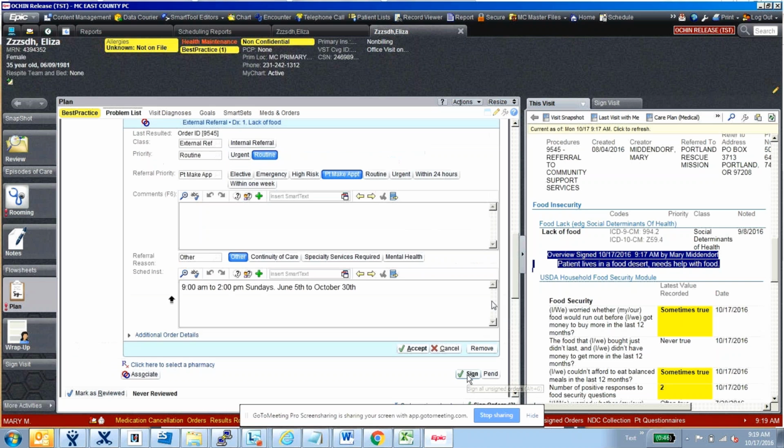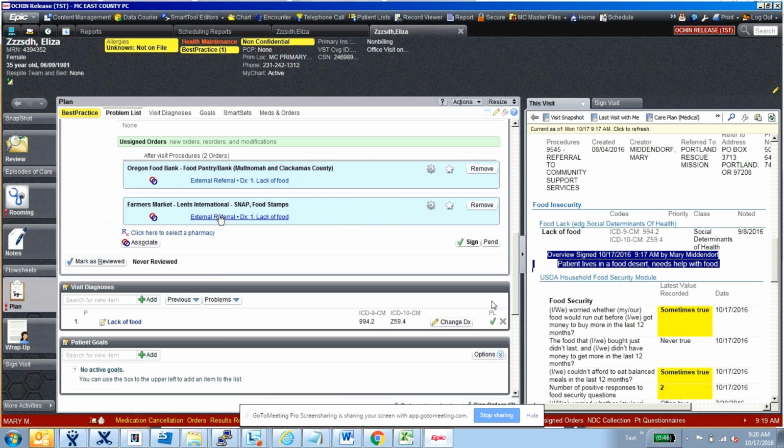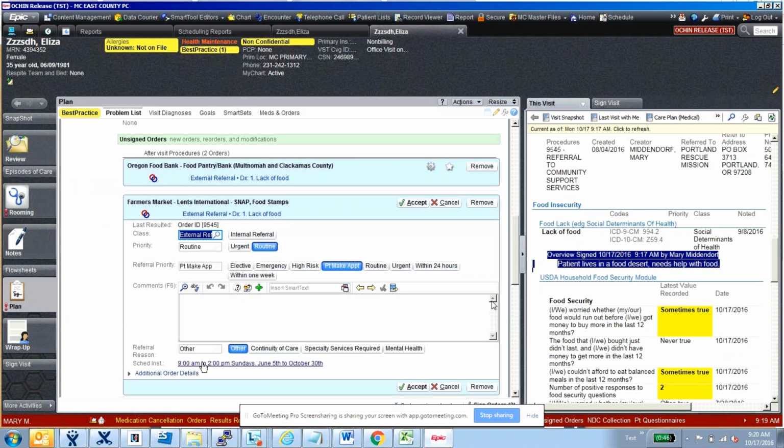So I could go ahead and sign these. I have to put in a provider in my service area.